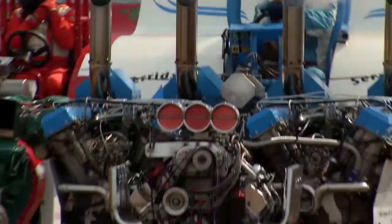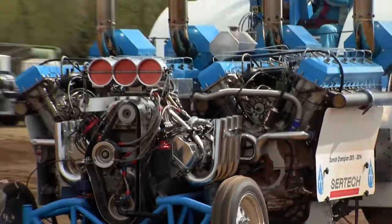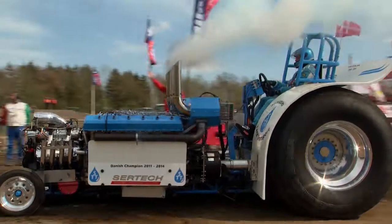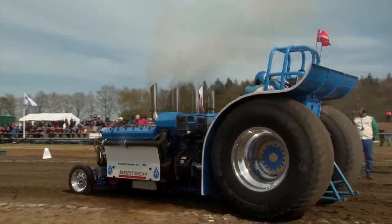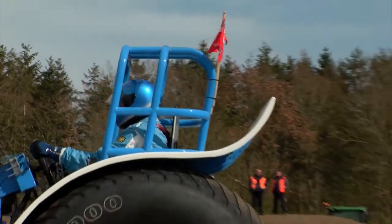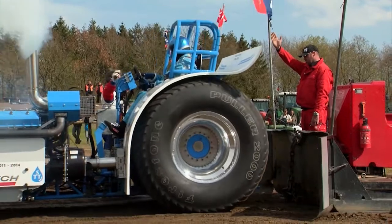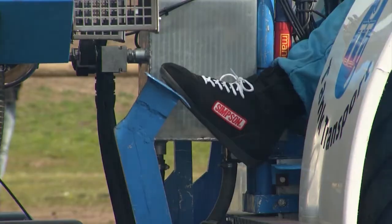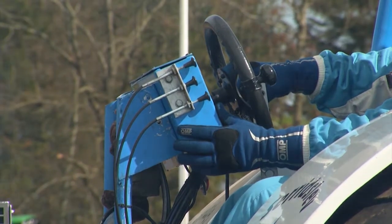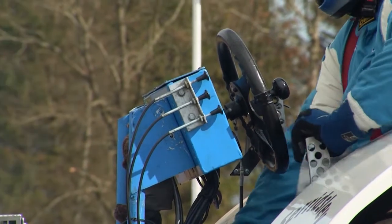Now something totally different. This is Slædehunde, driven by Leif Jorgensen from Denmark. Unique configuration in Europe here, 2 turbocharged V12 diesel engines, and on the front, a V8 Hemi running on methanol. Real crowd pleaser, this tractor. Just hear the Hemi firing up again now. Let's see what Leif can do today.